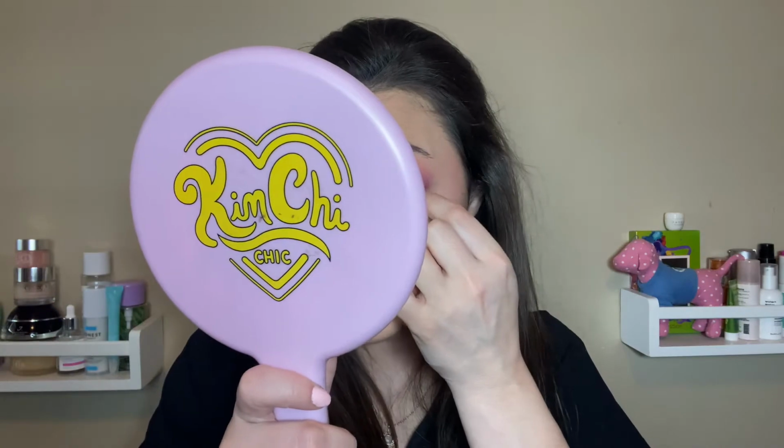Okay, we're done. As far as the foundation goes, I don't know if you can see, it's already breaking up on my chin a little bit right there, which is not abnormal for me with foundations in general. But the fact that it's happening so soon in the day, I'm not living for. Everything else looks really good though. So it's been on for probably an hour and a half, maybe about 2 hours at this point. And everything looks good. Oh gosh, I got lipstick all over my teeth.